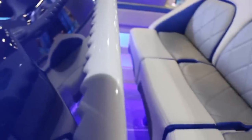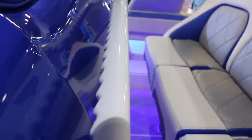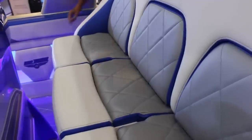This must be very nice. Nice little touch. You can hold on if you're going really fast and you're worried and you're back here. Oh my goodness.